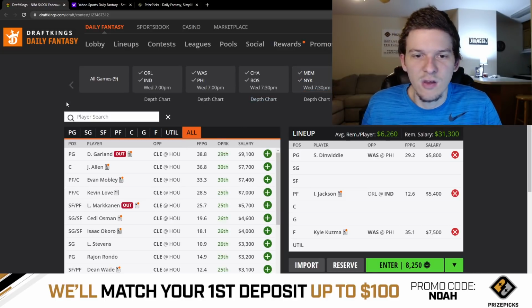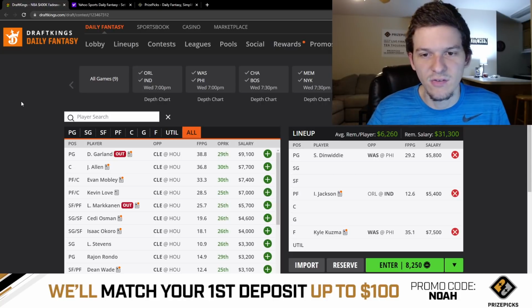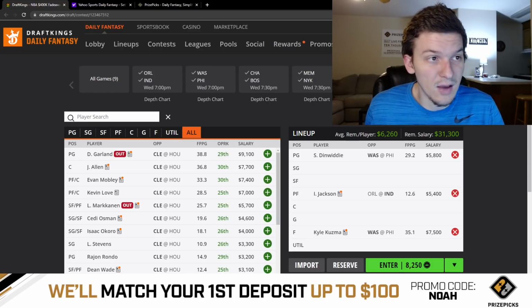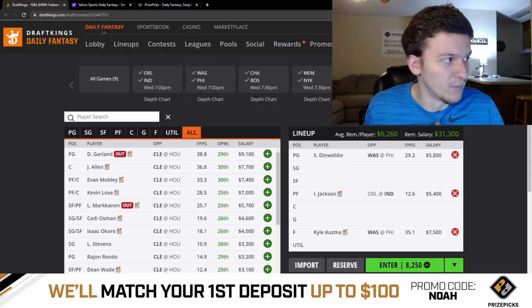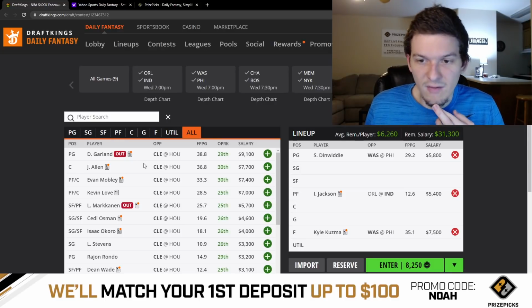So next game, Cleveland and Houston. Really, really good spot here for Cleveland going up against the Rockets. Rockets so far this season have been playing at one of the fastest paces in the league. In terms of defensive rating, they've not been good defensively either. They're actually dead last in defensive rating this season. So I think it's a really good spot for guys like Jarrett Allen and Evan Mobley.